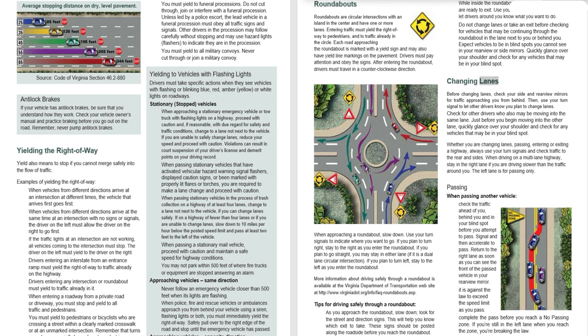Changing lanes. Before changing lanes, check your side and rearview mirrors for traffic approaching you from behind. Then, use your turn signal to let other drivers know you plan to change lanes. Check for other drivers who also may be moving into the same lane. Just before you begin moving into the other lane, quickly glance over your shoulder and check for any vehicles that may be in your blind spot.